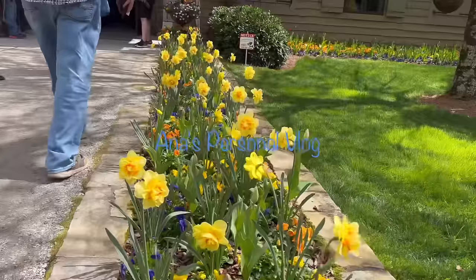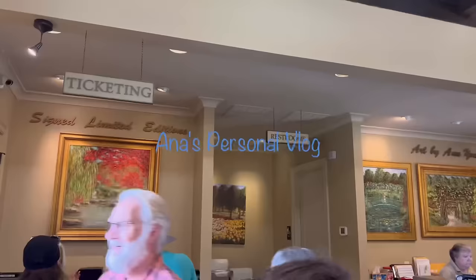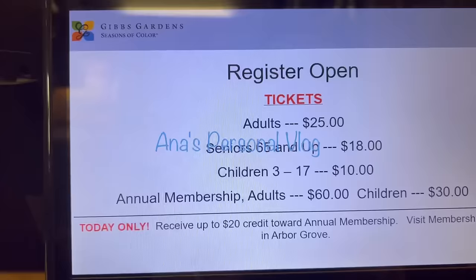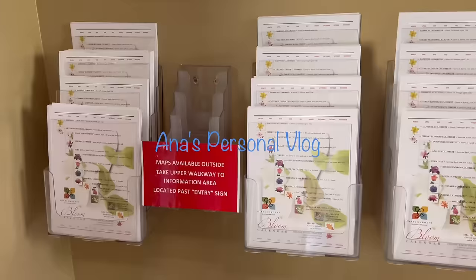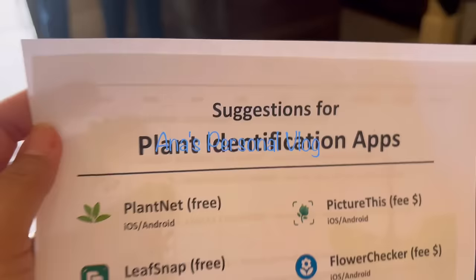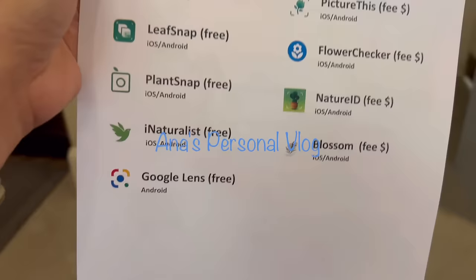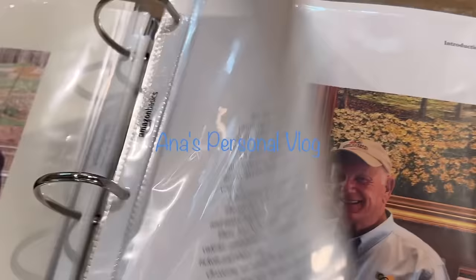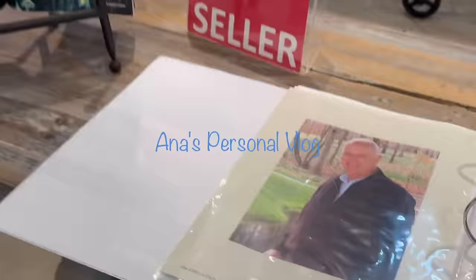But since it's springtime, we cannot see everything at the same time today. At the Welcome Center, we will also find some reminders and a bloom calendar, which will guide us on what blooms to expect in those months. Also, some plant identification apps. So my annual pass looks like this. They also sell a book that tells about the history and all about Mr. Jim Gibbs. By the way guys, Gibbs Garden has over 300 awards already.